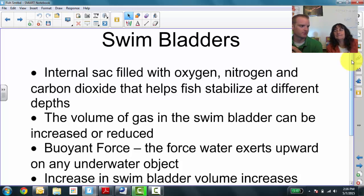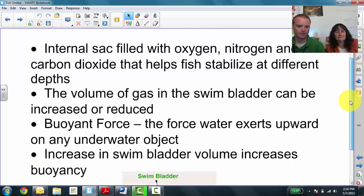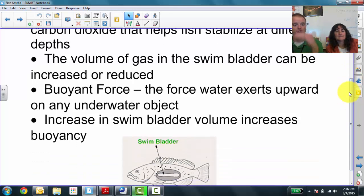Sometimes, depending on the fish, it could also be filled with oil too. What it does with that swim bladder is it can change the buoyant force. They might fill it with air, deflating it, so it helps them rise and fall. It's an adaptation to swimming. If you want to change its buoyancy, it can sink higher or lower in the water. Depending if they inflate it more, they can rise. When they deflate it, they're going to sink.